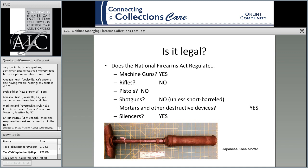So I'm going to concentrate on talking about the National Firearms Act, because that is something that for those of us in the United States, we all have to adhere to. So here are some go-tos for what the National Firearms Act regulates. Machine guns, yes. Rifles and pistols and shotguns, no, unless they're short-barreled, and that's a concealment issue. I think most of us are probably going to be dealing in sporting weapons, so for the most part your shotguns are not going to be regulated by the Firearms Act.